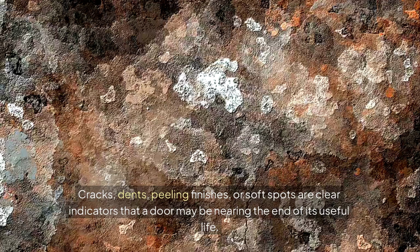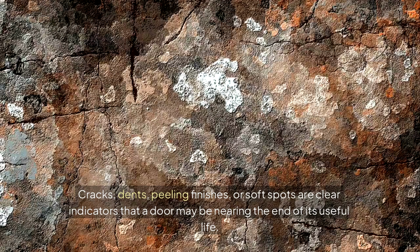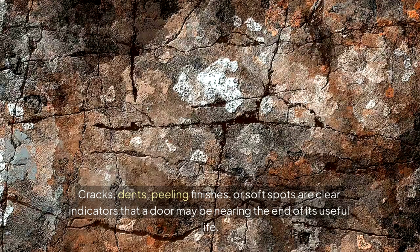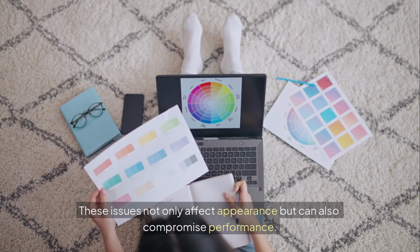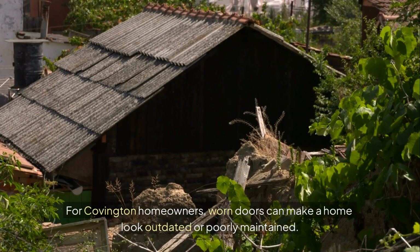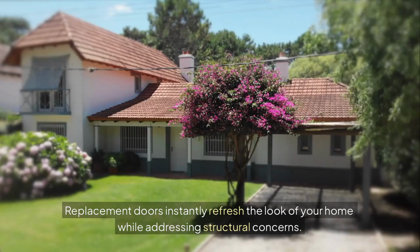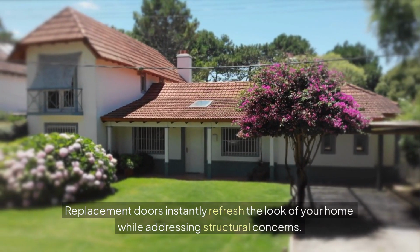Visible damage or wear. Cracks, dents, peeling finishes, or soft spots are clear indicators that a door may be nearing the end of its useful life. These issues not only affect appearance but can also compromise performance. For Covington homeowners, worn doors can make a home look outdated or poorly maintained. Replacement doors instantly refresh the look of your home while addressing structural concerns.